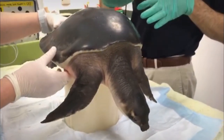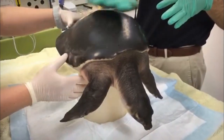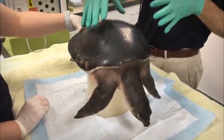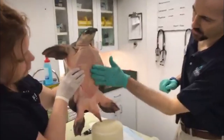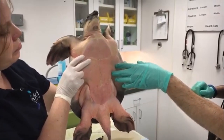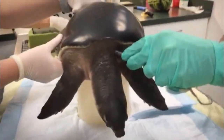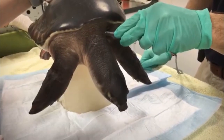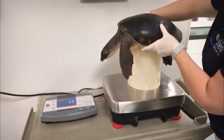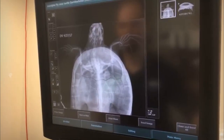Most turtles in the wild have hard shells. So do the Fly River turtles, but theirs is underneath the leathery skin on top. The vet looks for any swelling or missing skin. They also check underneath. This area is called the plastron. Looks good. They listen to his heartbeat with a Doppler ultrasonic probe. Next up, the weigh-in. Even x-rays and measurements are taken.